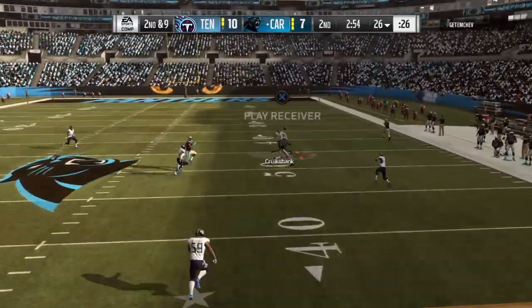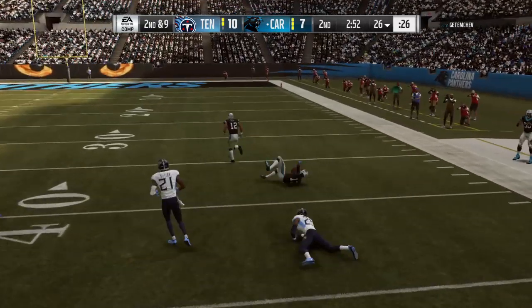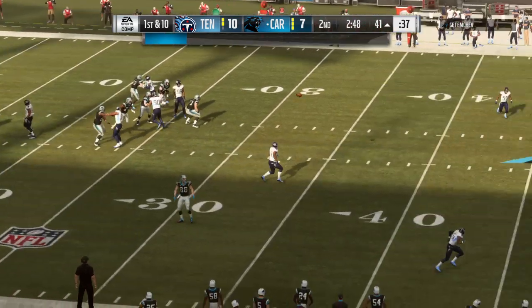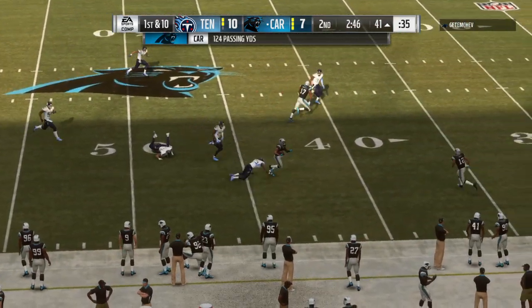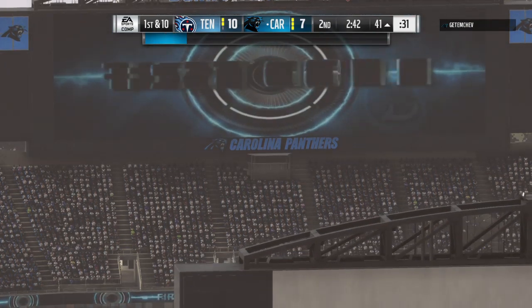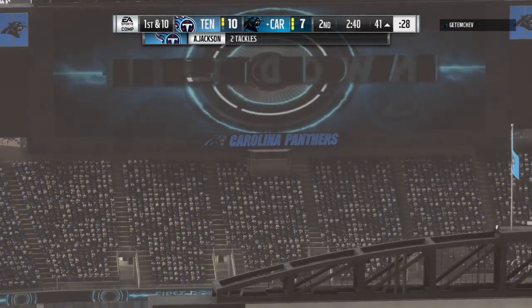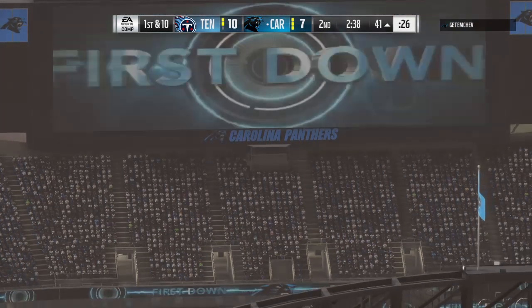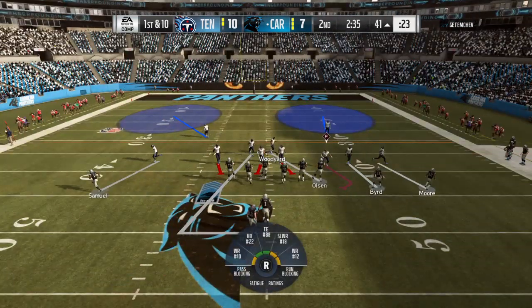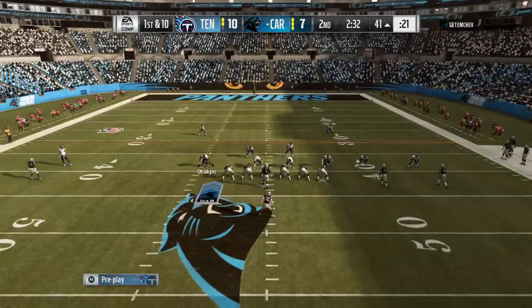Sliding out of the pocket. Wide open receiver, complete. And he'll have it past midfield, almost to the 40 before being taken down. A very nice pickup of 33 yards. So the big play gets him across midfield now for first and 10.